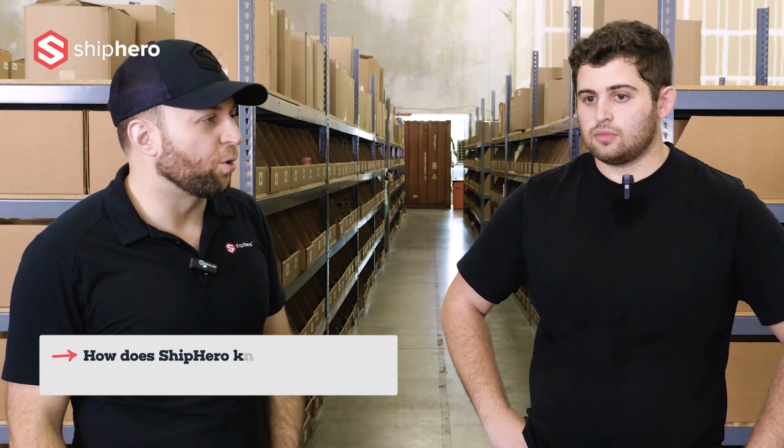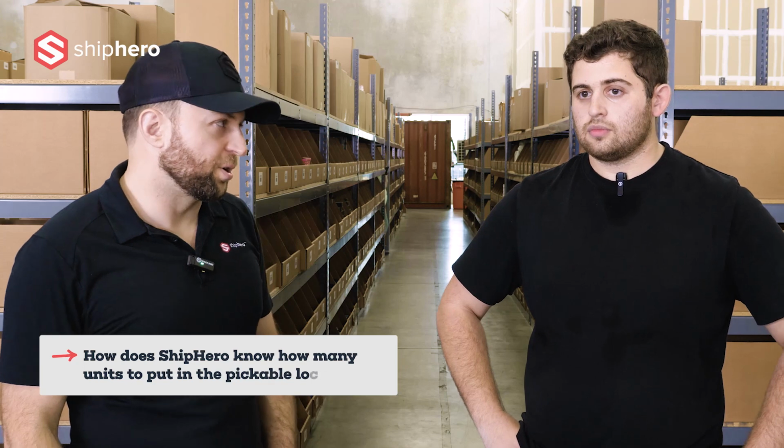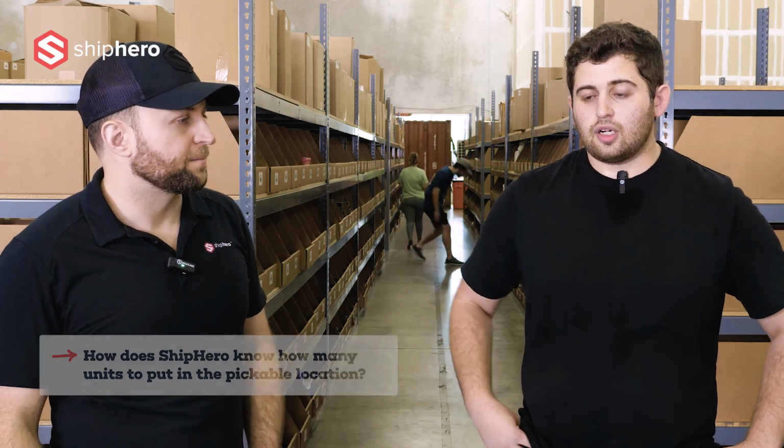How does ShipHero know how many units to put in the pickable location? Right. So above just knowing how many units are needed to ship current orders, on a per product level, you can set a min and a max so that you never are just going and getting 3 units. You're getting full cases or full pallets, enough to fill that pickable location with one transfer.